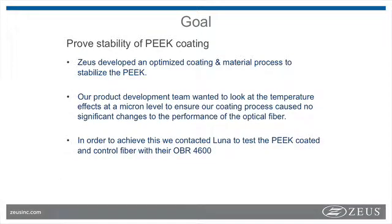Our goal at Zeus was to offer a PEEK coating that is stable during extreme temperature fluctuations, allowing the fiber to retain the benefits of PEEK without the attenuation-inducing compression that we saw during the temperature cycles.